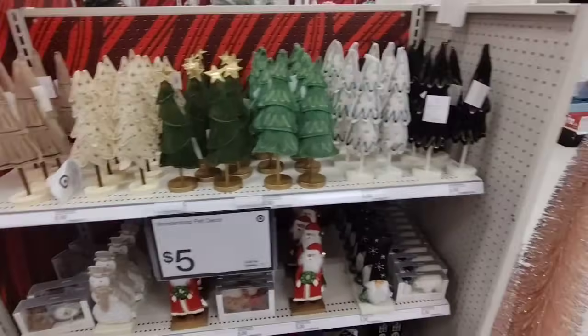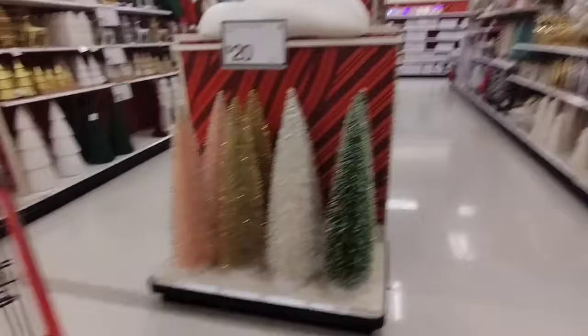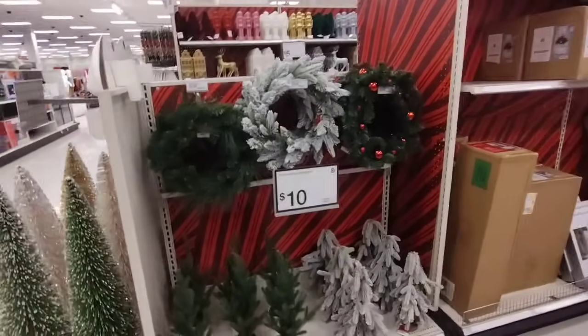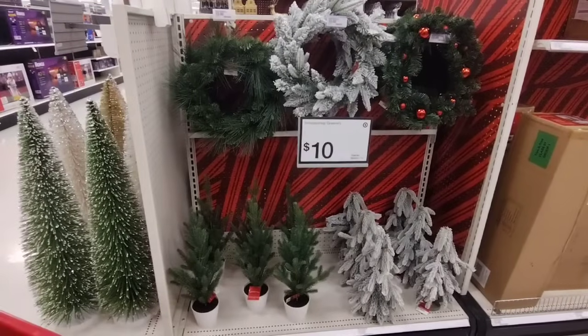Alright, there's another vignette we gotta get through too. These are 20. These are 20 right here. Alright, this is really nice. Alright, all of this right here is 10. Like these little wreaths, these are 10, and so are the little trees down there. $10.